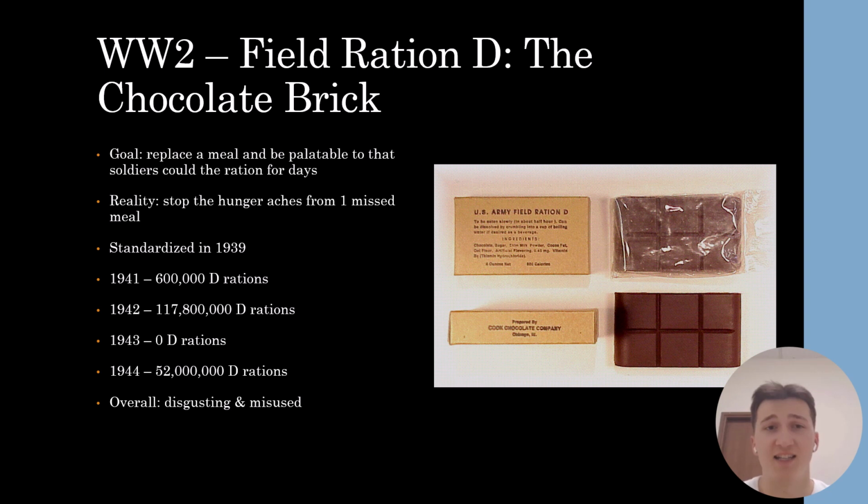It was standardized in 1939 as an emergency and reserve ration and went into full-scale production in 1941 with 600,000 units. 1942 produced a whopping 117 million rations. The Army had a mountain of chocolate stockpiled, so it decided that none would be produced in 1943 and then 52 million in 1944.